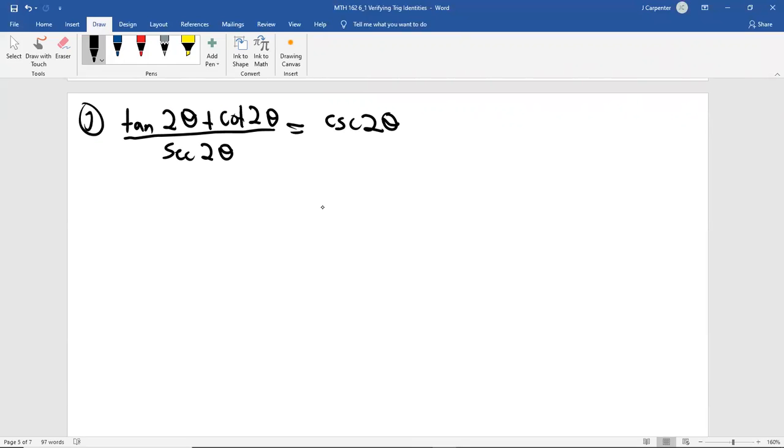Admittedly, all these 2 thetas, it doesn't even matter. It doesn't affect this problem at all. I could just have tangent of theta plus cotangent of theta over secant of theta equals cosecant of theta. Again, these 2 thetas do not affect this problem at all, but only because every single one of them is a 2 theta. In fact, you could use a substitution. You could say let x equal 2 theta, and that's tan x plus cot x over sec x equals cosecant x.